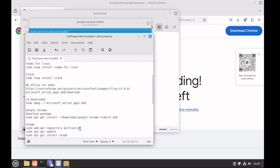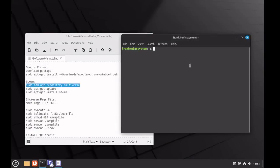Let's install Steam. Okay, so the first thing we want to do is install the actual repository for Steam. And what that will do is it'll download and add a connection to the Steam location for updates. So basically to keep the application up to date and give you the ability to download and install your games. So we're going to do the sudo add-apt-repository multiverse, and we're going to just hit enter. So that's added. Then we're going to do another sudo apt-get update.